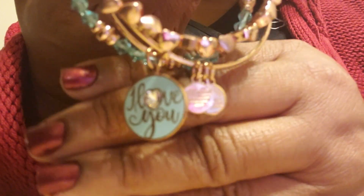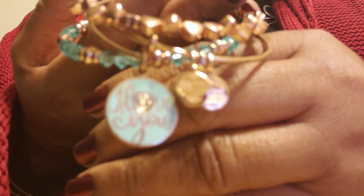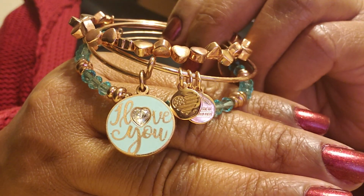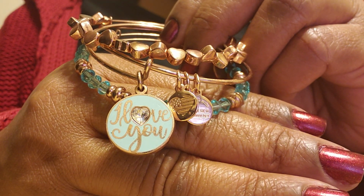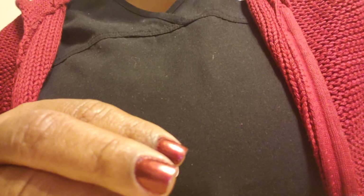Not only will you see how they put pieces together, you will definitely see all the ones that they have. And they have ones that are exclusive to Disney. They now have ones that are exclusive to Harry Potter. I really do love this set right here. This one and that Joy one are the ones that get a lot of attention when I have them on. And this one here I do have in necklace form.